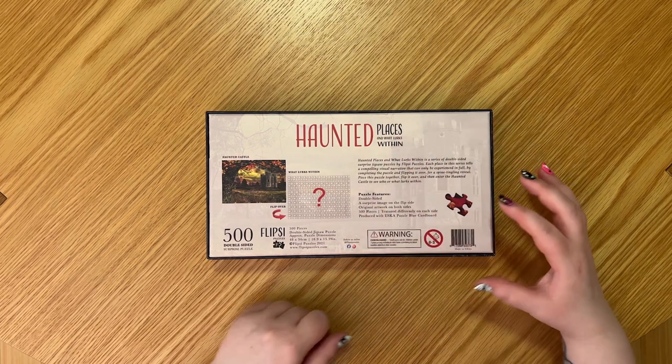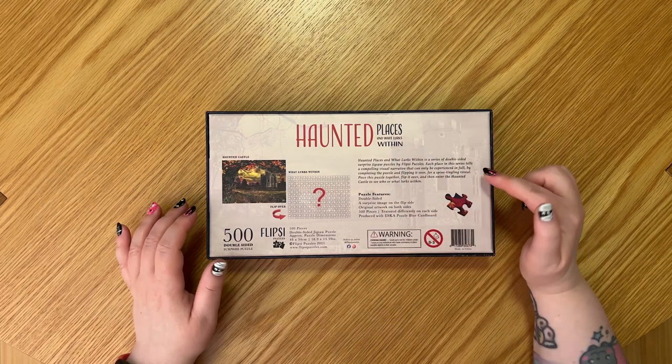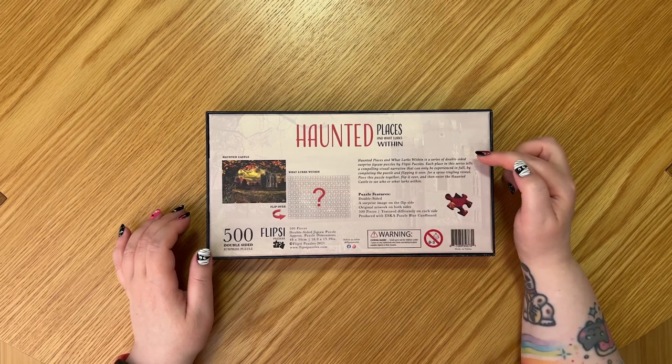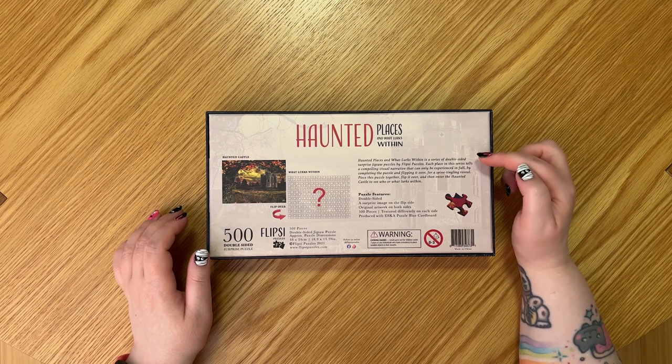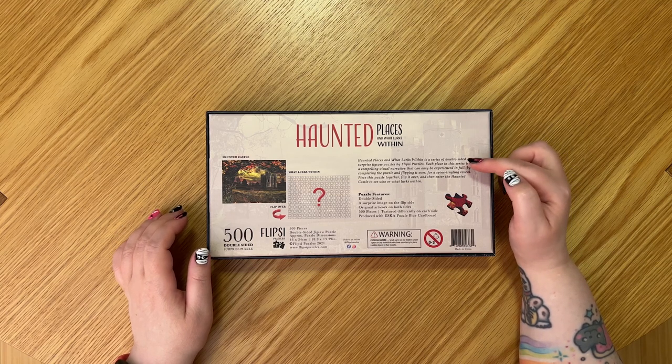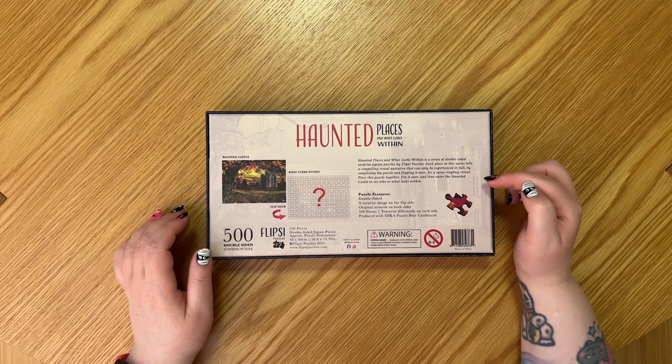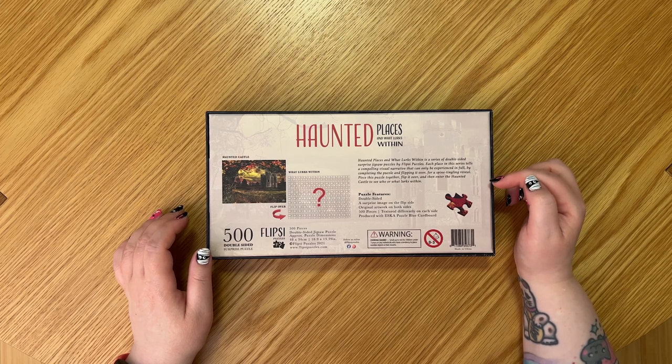And then on this side, we've got some other info, a little blurb. Haunted Places and What Lurks Within is a series of double-sided surprise jigsaw puzzles by Flipsi Puzzles. Each place in this series tells a compelling visual narrative that can only be experienced in full by completing the puzzle and flipping it over for a spine-tingling reveal. Piece this puzzle together, flip it over, and then enter the haunted castle to see who or what lurks within.